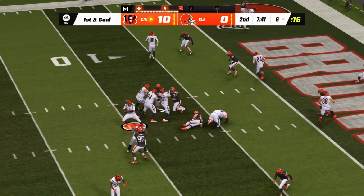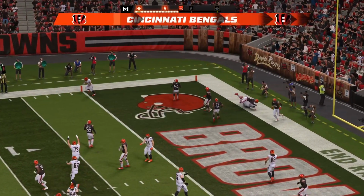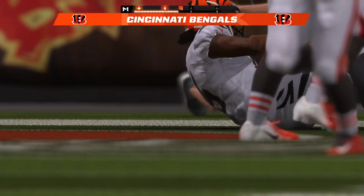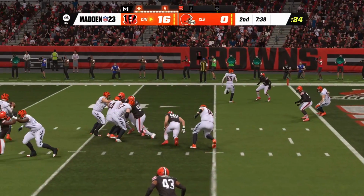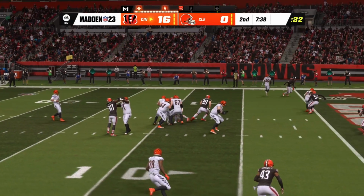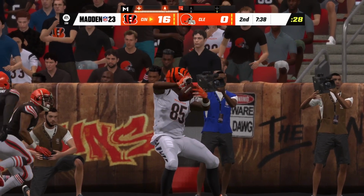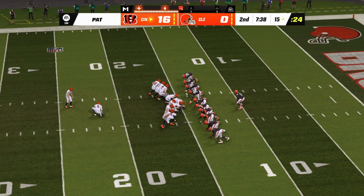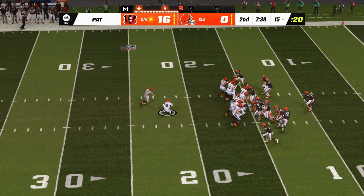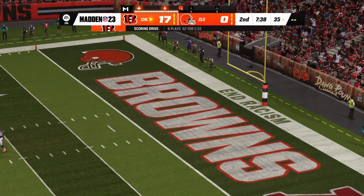Now Burrow. Open man is Higgins, and he's got it. Touchdown, Cincinnati. A great effort there with his 2nd touchdown here in this 1st half. And his guy's now an extra point away from taking a 3-score lead. McPherson now for the extra point. He's got it, and it's 17-0.